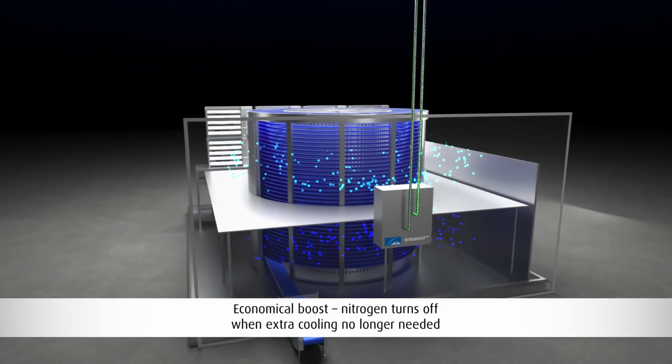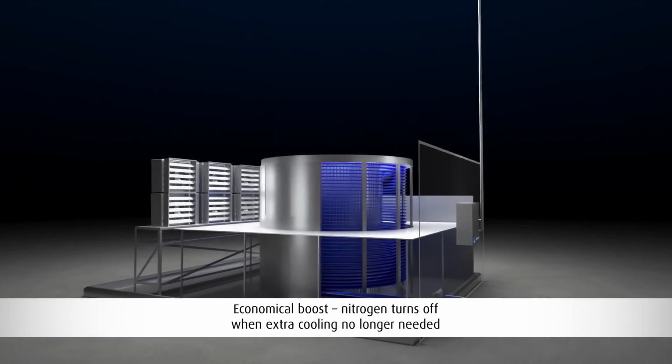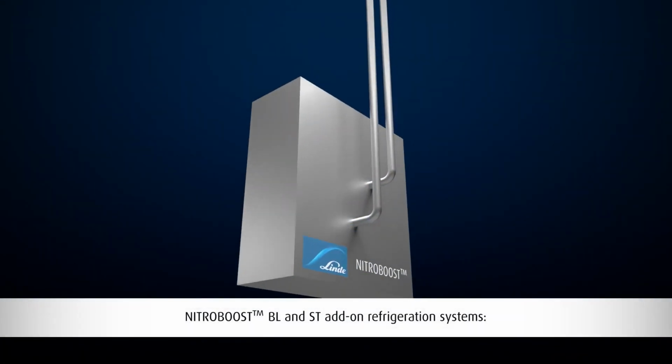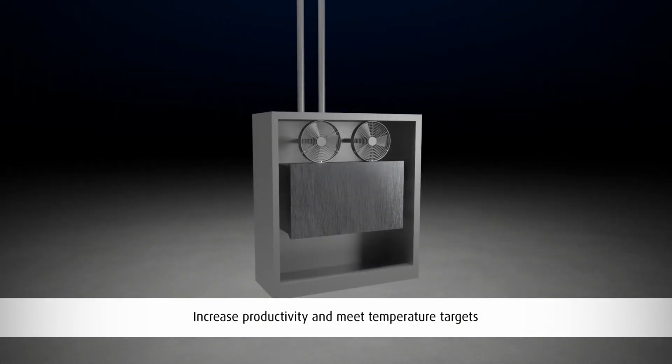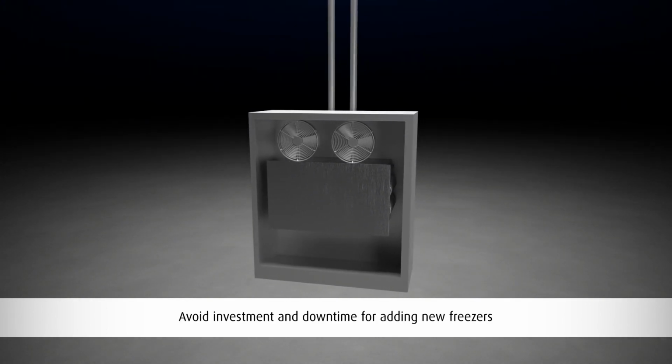The NITROBOOST system is economical. It turns off nitrogen flow when extra cooling power is no longer needed. NITROBOOST BL and ST supplemental refrigeration systems enable manufacturers to increase production and meet temperature targets without having to invest in expensive new freezers or facility renovation.